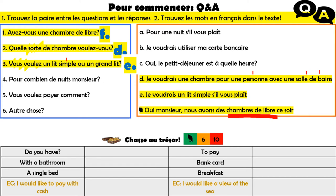Alors, numéro 4. Pour combien de nuits, monsieur? Ici, this is your clue. For how many nights, sir? So remember, in hotels, you ask for nights. It's got to be A. Pour une nuit, s'il vous plaît. For one night, please. Alors, deux qui restent, mes petits.